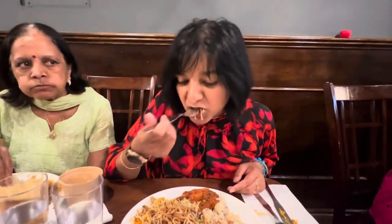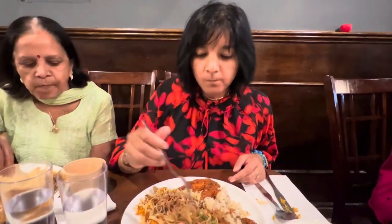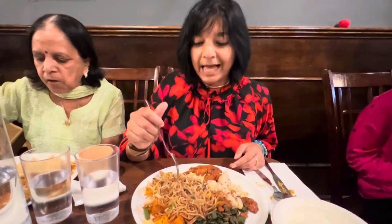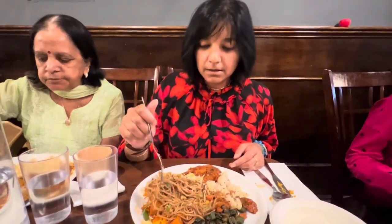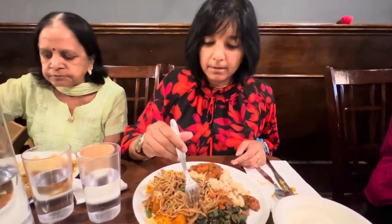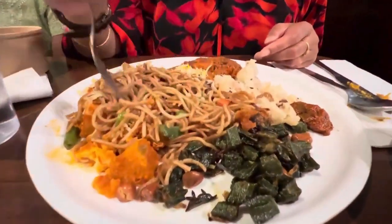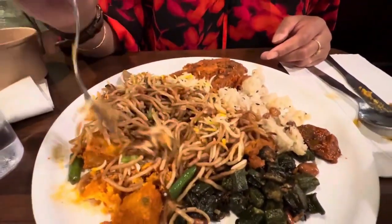Last but not the least, the vegetarian noodles, always a favorite to the crowd. I would say it's a bit bland, nothing exciting going on here, a bit of veggies, but not much of a kick in the vegetarian noodles. So that's all on my plate right now, friends, so I'll continue eating. If I have anything more, I'll keep you posted with my review. Perfect.